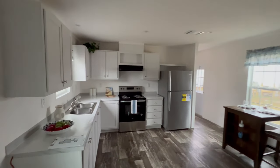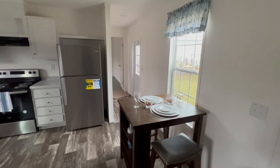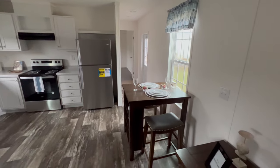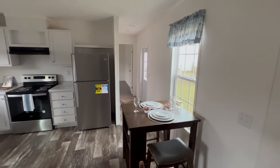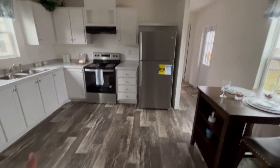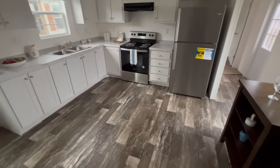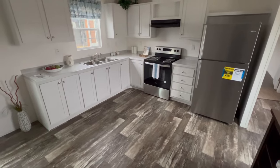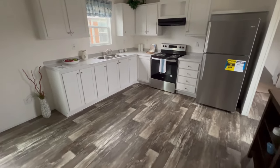All right, so let's check out your kitchen and your dinette area right here. This would be a space for your dinette. If you want to, you can put your dining room table right here, or you could put it right here in the middle of the kitchen. That's probably what I would do. Or if you don't even need a dining room table, you can always buy a little center island right here.